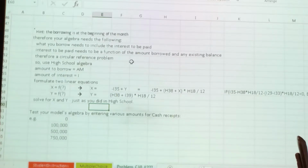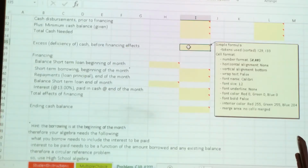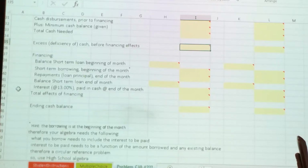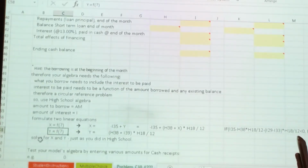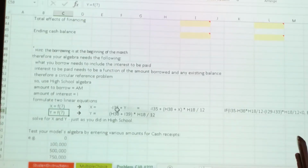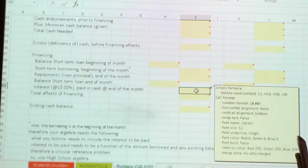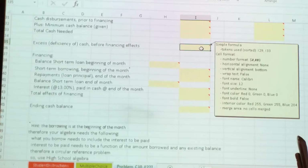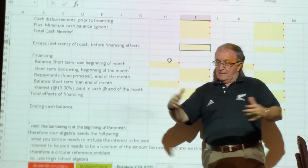X is equal to what? Minus I-35, okay? What's I-35? The excess deficiency of cash before financing effects. I-35 plus, what's Y? Y is the interest. Because, just like the multiple choice question, this number doesn't have the interest. Look, here's the interest sitting right here. That's not in your cash deficiency yet, because interest is calculated at 5 o'clock, January the 31st, isn't it? So, I-35, the result from operations, that's taking place every day.